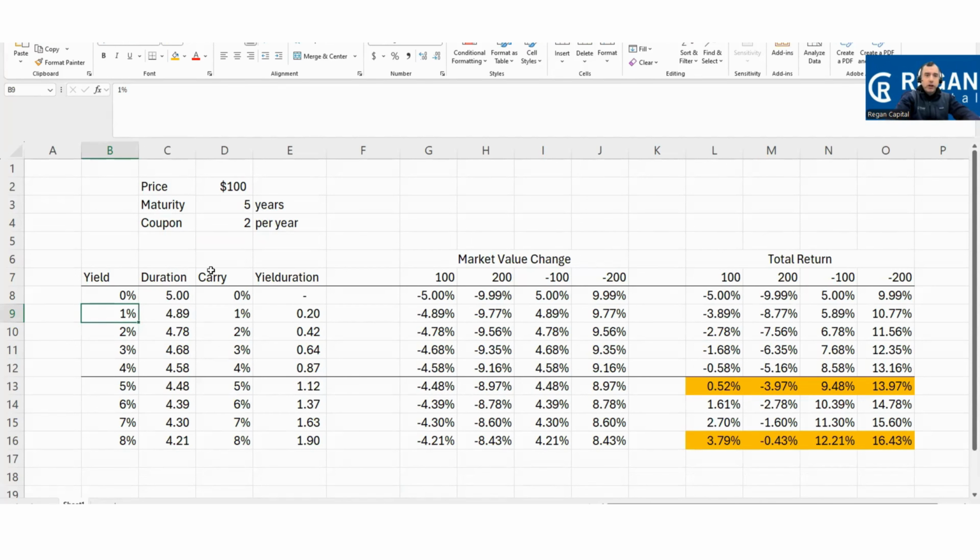To calculate duration, you can use this duration calculation in Excel. Your inputs basically are price, maturity, coupon. And so you can see here, as the coupon and yield go up on this bond, duration goes down. It becomes less sensitive to interest rates as you're attaining a higher percentage of your income from coupon. Okay? Duration's effectively time weighting your cash flows.